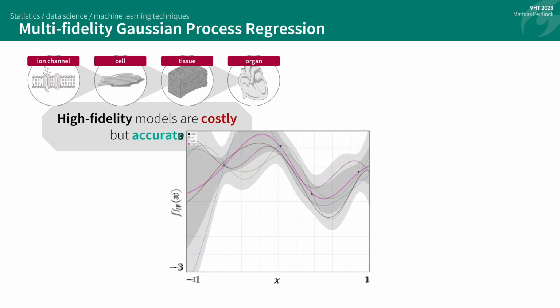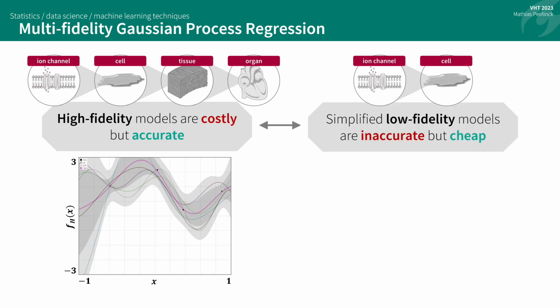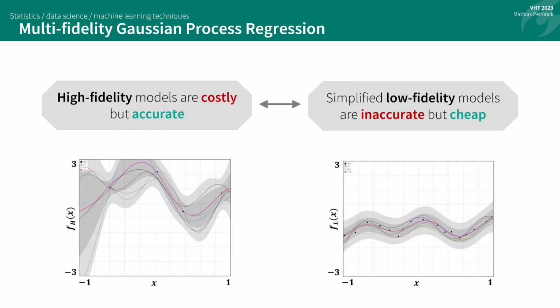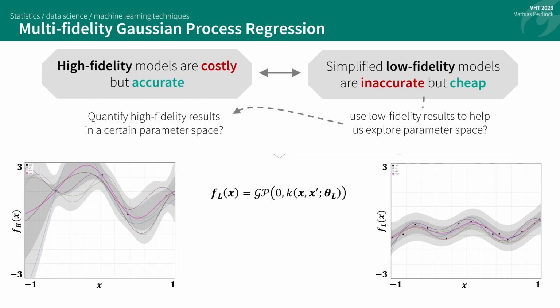So the question with multi-fidelity modeling is, what can we do with the lower scale simulations, like the low fidelity models? They are cheaper, they're less accurate, but they're cheaper. So it's way easier to sample more points. And the idea for multi-fidelity modeling is, can we use those low fidelity results to still help us in the high fidelity space? And actually, we can do this. The way that we do that is that we first train a Gaussian process on the low fidelity simulation space, and then we learn the bias, or the error, between the low fidelity models and the high fidelity models with another Gaussian process.